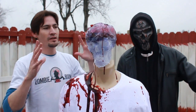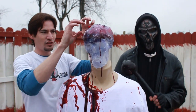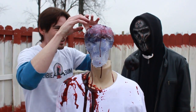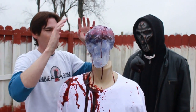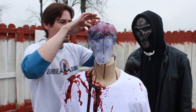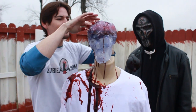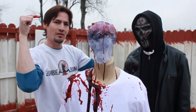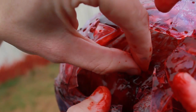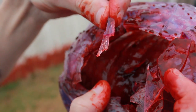One hit, one kill. Definitely a huge explosion of skull and brains. There's definitely severe brain damage. We definitely got into the brain. The brain is compromised. There are actually pieces of the skull that went into the brain. If you touch the brain right now, you can feel sharp pieces embedded in it.